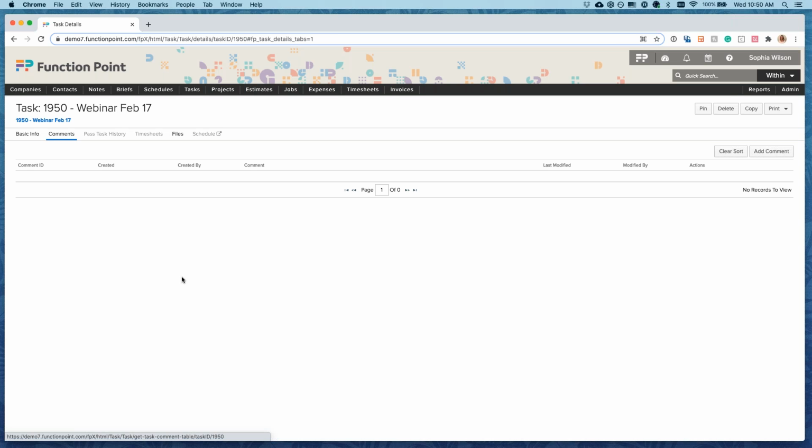And for those of you that have reached out saying that you're not getting certain alerts, I would recommend having your administrator go in and make sure that your alerts are set up correctly. And if you're not sure, or you think you've set them correctly and it's not working, you can email us at success@functionpoint.com and we're happy to give you a hand.